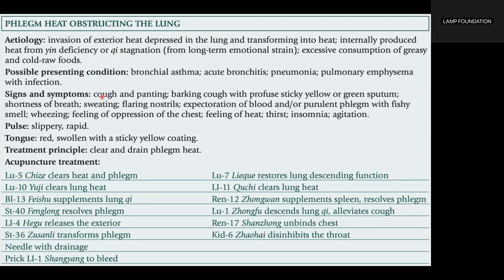Signs and symptoms are cough and panting, barking cough with profuse sticky yellow or green sputum, shortness of breath, sweating, flaring nostrils, expectoration of blood and or purulent phlegm with fishy smell, wheezing, feeling of oppression of the chest, feeling of heat, thirst, insomnia, agitation. Pulse: slippery, rapid. Tongue is red, swollen with a sticky yellow coating. Treatment principle: clear and drain phlegm heat.